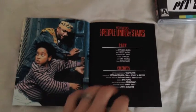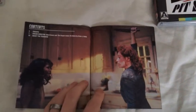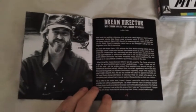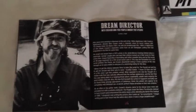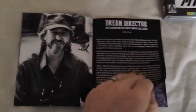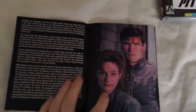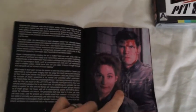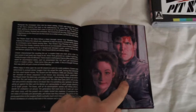Let's just have a quick flick through. If you've never seen this film before, I would highly recommend it as a blind buy. If you like really fun, silly 80s horrors, especially Wes Craven horror films like Nightmare on Elm Street and that kind of thing, you'll have a really good time with it. It's just a lot of fun, this film. And I always loved these two acting together when I saw them after this, obviously, in Twin Peaks, and they just always seem to make a good couple together.